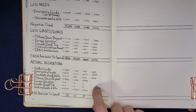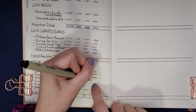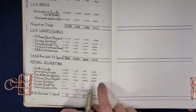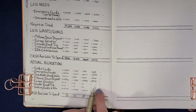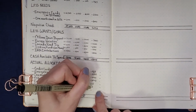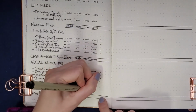For our home down payment is $23,542. And then we decided for now, any extra that we have is going to go towards the home down payment. So that means for our Europe vacation, right now it's going to be $0. Canada road trip, $0. So our sinking funds and IRAs, the $13,300.